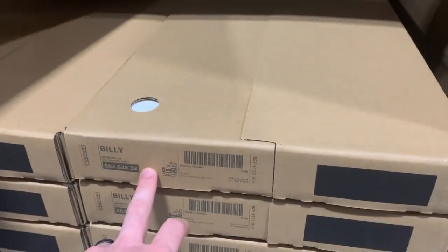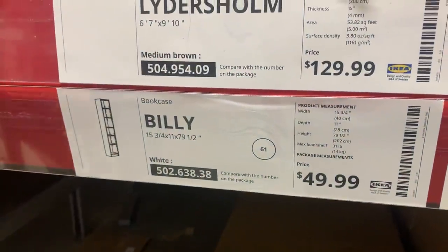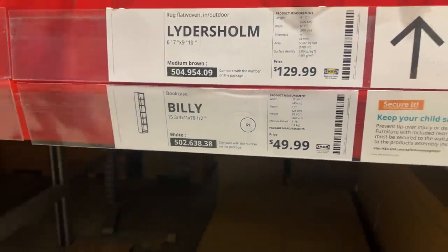So we found our first item. We went through the entire maze. So we're gonna take one of these smaller shelves. They are $49.99, and we're gonna need two more items.